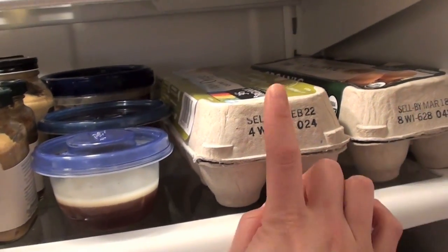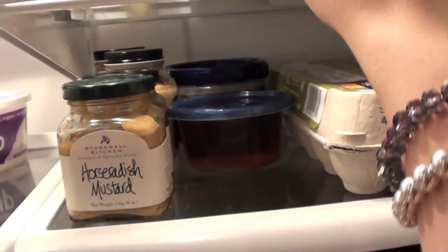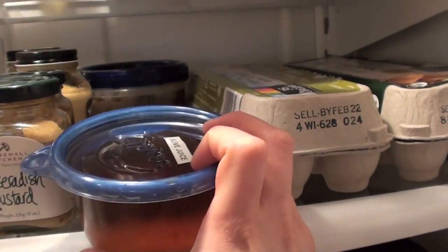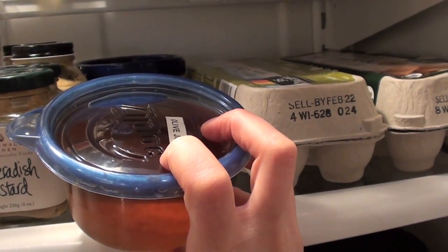Two cartons of eggs because we're in between eggs because we were away, and these are kind of old, so I bought a new one, but we'll go through those quick. These are drippings from a chicken that I could use in, you know, a soup or sauce or something. Whenever we have parties, people like to make dirty martinis, so I always keep olive juice saved from empty jars.